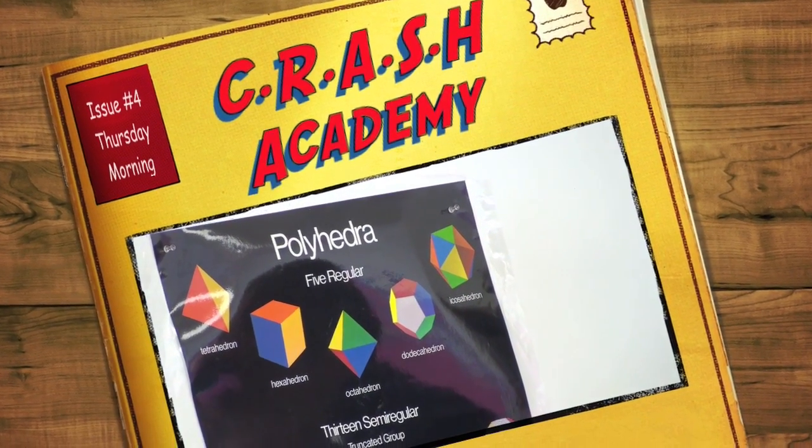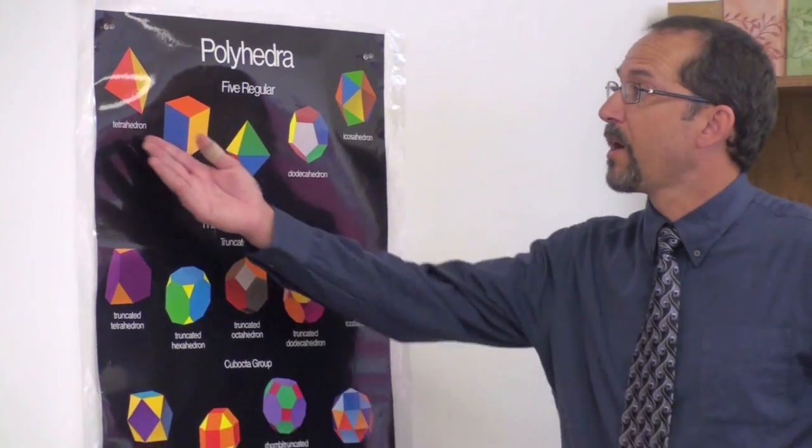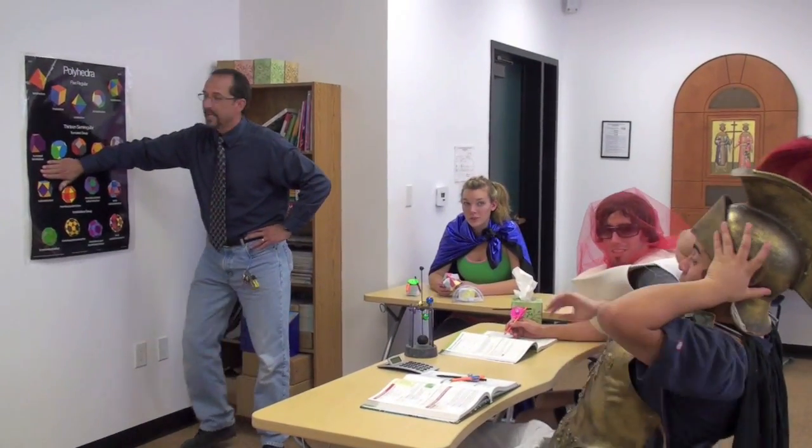Now we're in our math department, and we're teaching students today the five regular polyhedra. We've gone over the tetrahedron, the hexahedron, the octahedron, the dodecahedron, and the icosahedron. So right now I'm going to ask Colossus, which one is this right here?